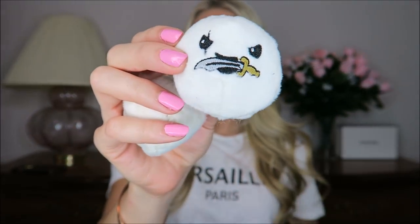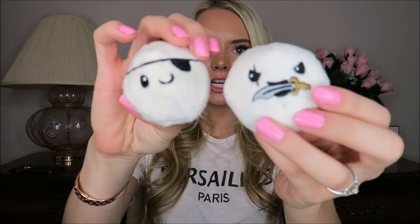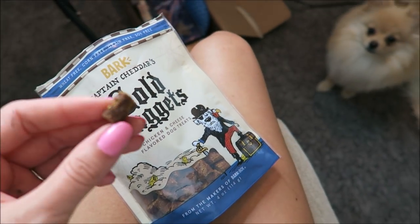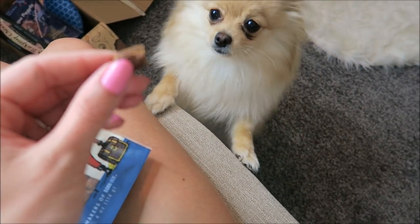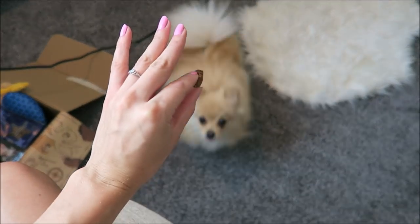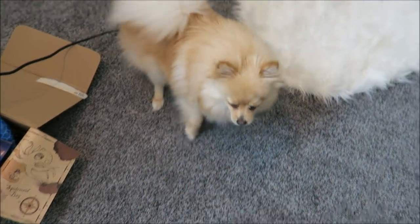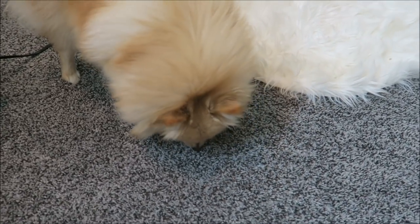I took these little pearl pirates out, and they're so adorable. I feel like Daisy would like to play with these later, but right now, let's be honest, all she wants to do is get to the good stuff. So we're gonna try these gold nuggets. Baby wants it. Sit. Up. Sit. Good girl. Satisfied?